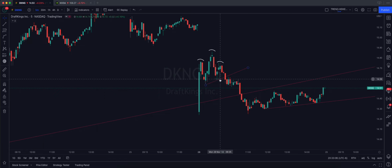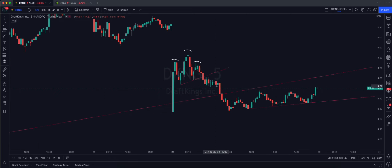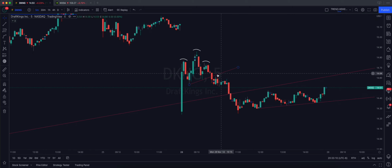Guess what? We got a break and hold of the neckline. And nice, also higher lows, say trend line, neckline, whatever. We got a break and hold of it, and I grabbed it right there. That's where I grabbed it.